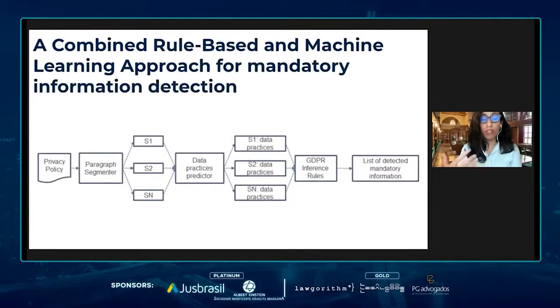So our system is composed of two modules. The first one segments privacy policies into paragraphs, and then we predict data practices from each paragraph. The data practices are then used as input to the second model of the system, which is a rule-based model, in order to detect the mandatory information that are mentioned in the privacy policy. And first, I will walk you through the algorithms we built for the extraction of data practices.